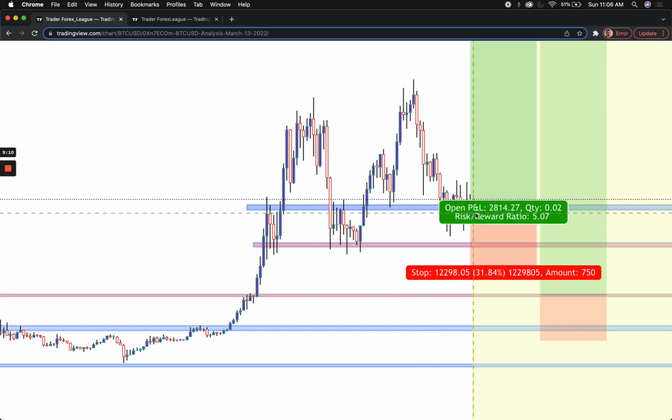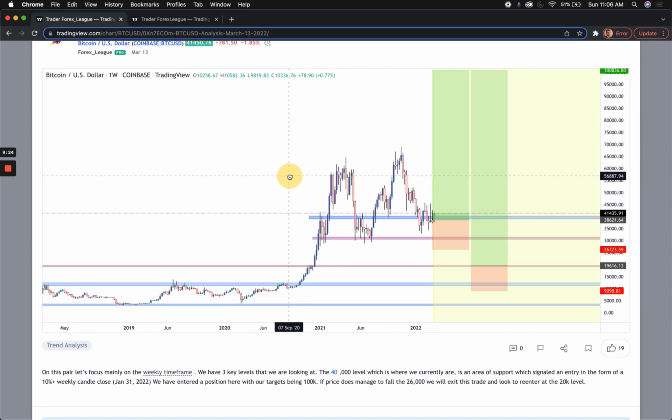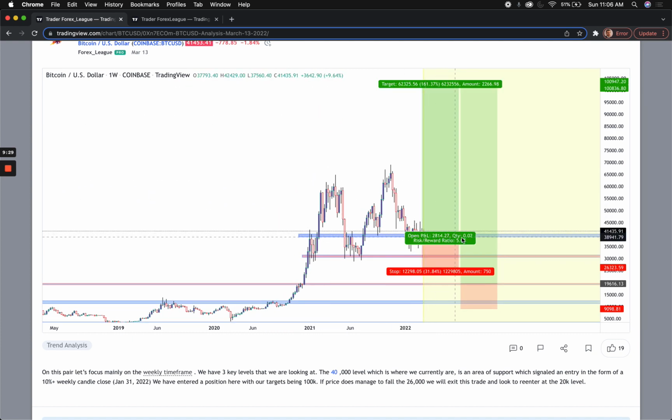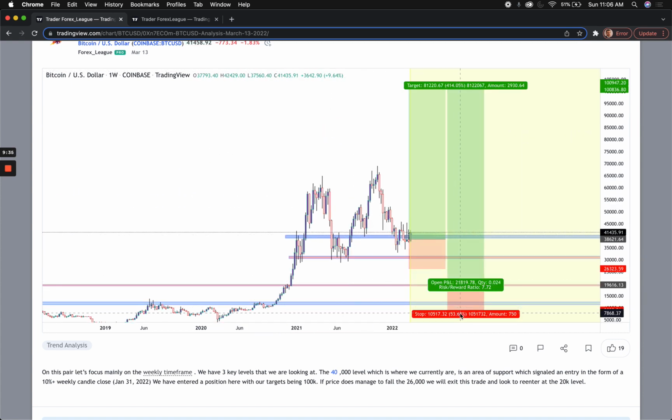So we are seeing a little bit of rejection off this level, which is a good sign. But we're going to need to see a lot more. A couple more 10% candles off this level would really lead us in the right direction. It would give us confidence that there's conviction here and we could be seeing the next rally. We'll see. Will this consolidate as well? It's possible, but we're just going to keep following the TA, following what price action tells us.